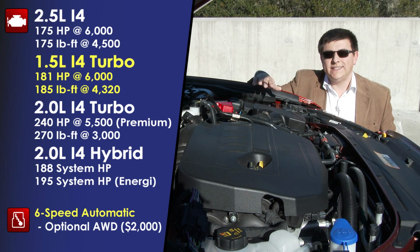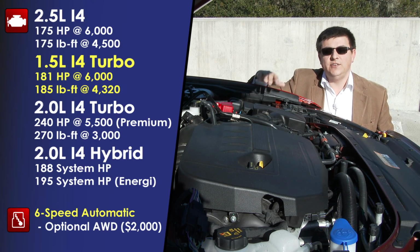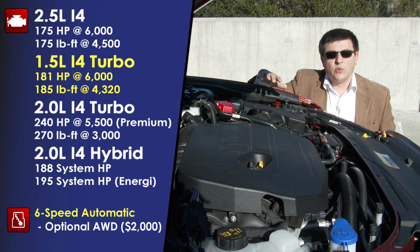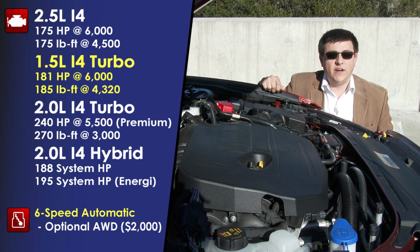The change from 1.6 liters to 1.5 liters has nothing to do with the United States. It is again part of Ford's One World strategy, where in certain world markets, 1.6-liter engines are taxed at a slightly higher rate than 1.5-liter engines.